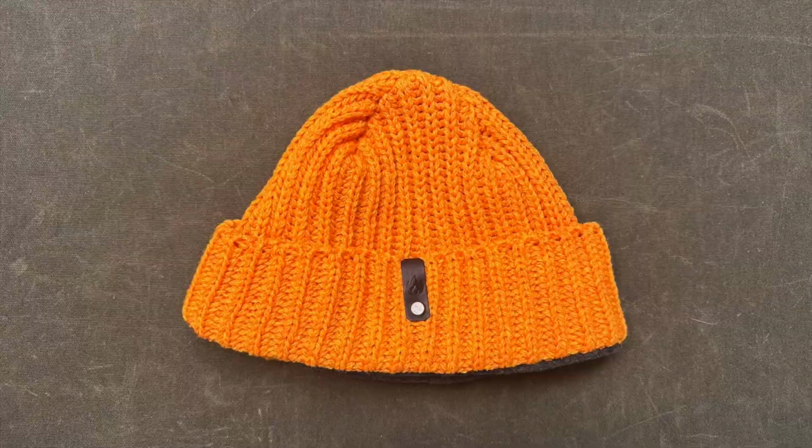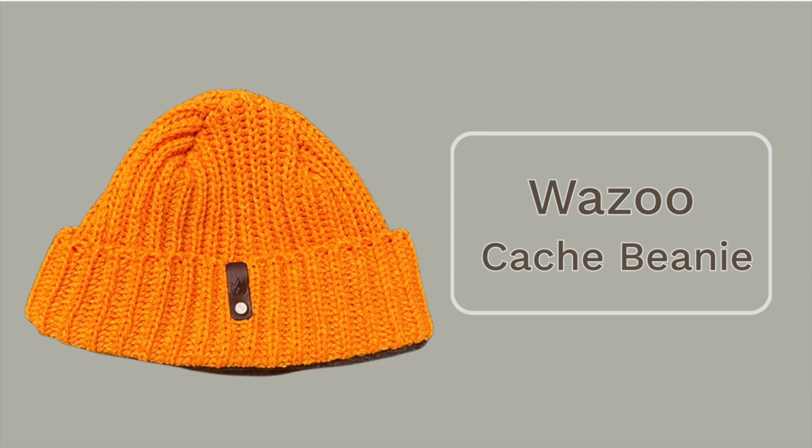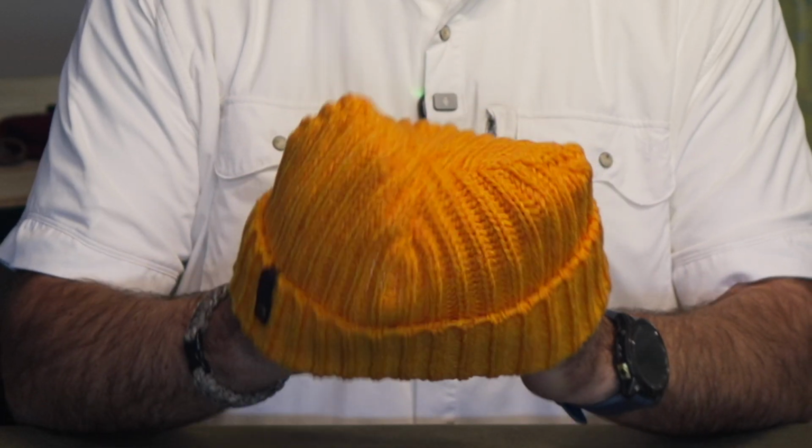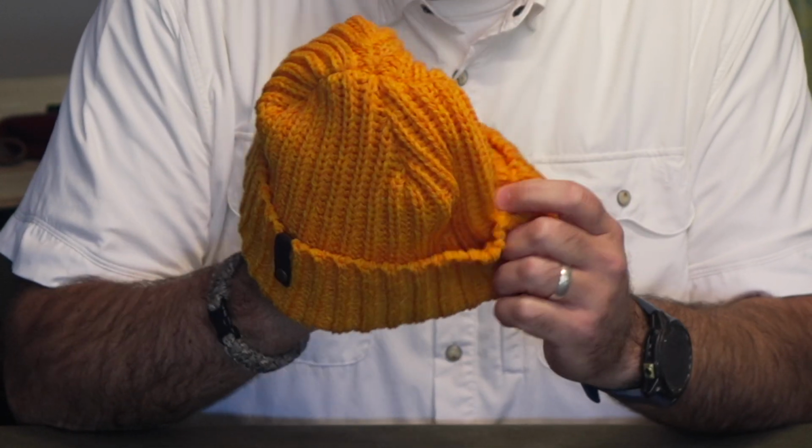All right, we got a 2-way tie for the winner. These are my 2 favorite backcountry beanies. This is the Wazoo Cache Beanie. It is made of 100% fine Italian merino wool. It is so soft, thick, and brings that classy, chunky, 3-inch cuff Watchman style hat to a whole nother level.